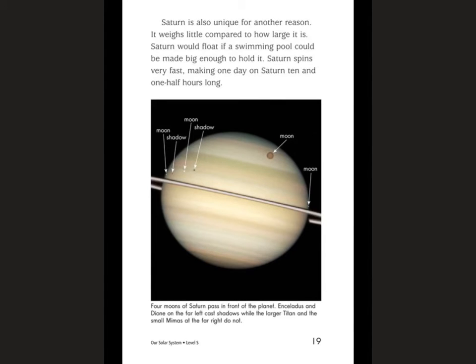Saturn is also unique for another reason. It weighs little compared to how large it is. Saturn would float if a swimming pool could be made big enough to hold it. Saturn spins very fast, making one day on Saturn 10.5 hours long.